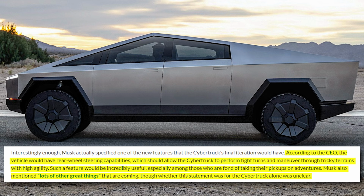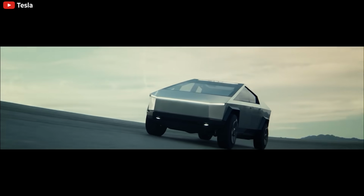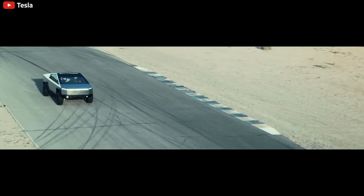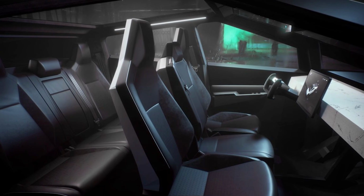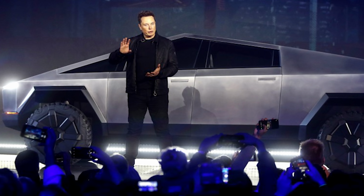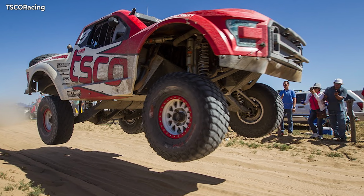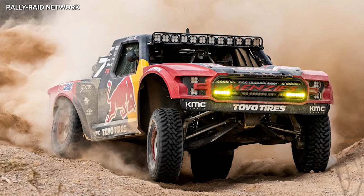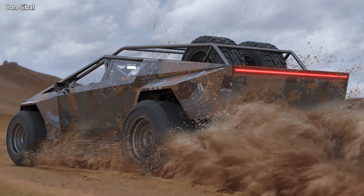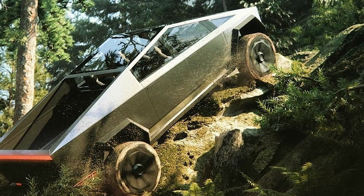Being a large truck, it is pertinent for the Cybertruck to be as maneuverable as possible. Together with its dynamic air suspension feature, the Cybertruck's four-wheel steering could help the vehicle in events such as Baja, which Elon Musk has hinted at in the past. The Baja 500 and Baja 1000 are extreme endurance races across the literal desert, so the Cybertruck would have to be nimble and capable just to finish the event in one piece.